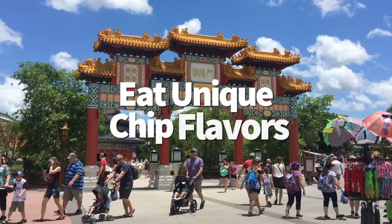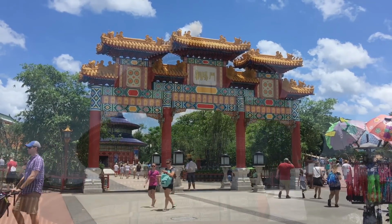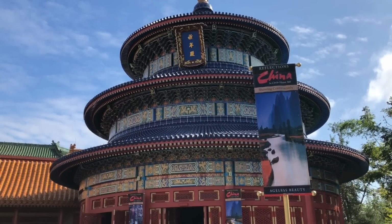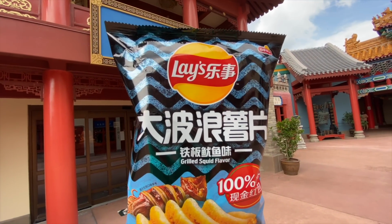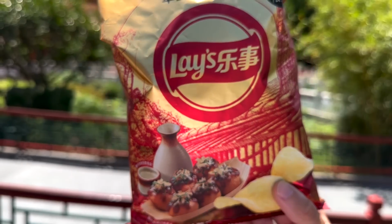Step aside salt and vinegar, there are new chip flavors in town, and you can find them at Epcot's China Pavilion over at the House of Good Fortune, which is that giant store that goes on forever and has tons of cool stuff. If you're looking for an affordable, salty, and quick snack as you make your way around World Showcase, this gift shop tends to have a variety of unique Lay's chip flavors out on the shelves.